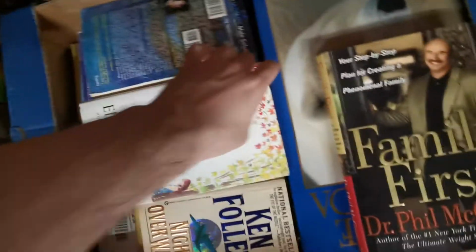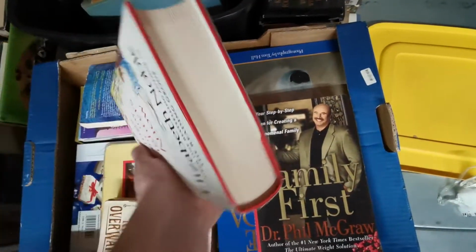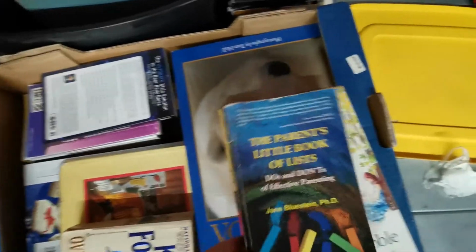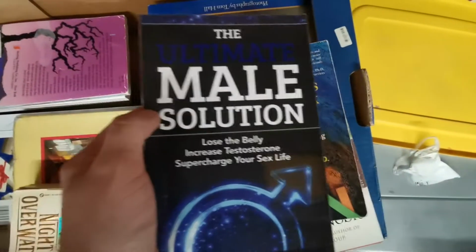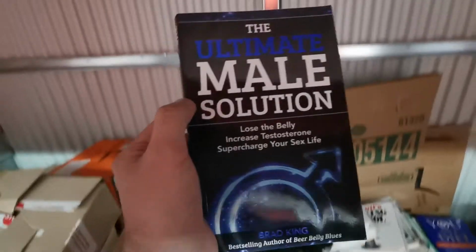We have Family First, Dr. Phil. Probably not going to sell that. What's this book here? This book has a pretty good rank, so I might put this up on Facebook Marketplace. This book right here, what's this? The Parent's Little Book of Lists, Do's and Don'ts of Effective Parenting. Nah. The Male Solution, Lose the Belly, Increase Testosterone, Supercharge Your Sex Life? I think I might keep that for myself.